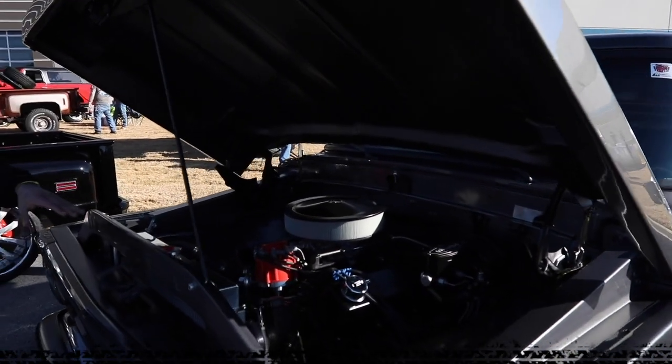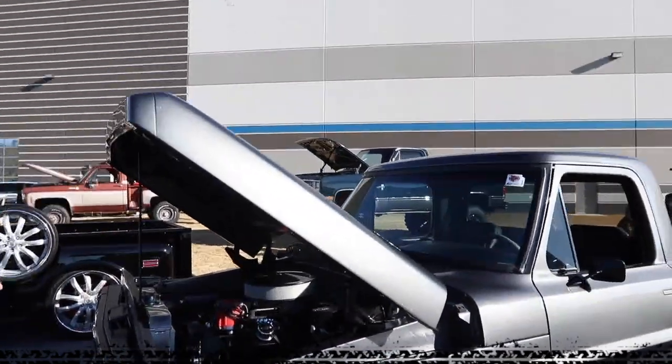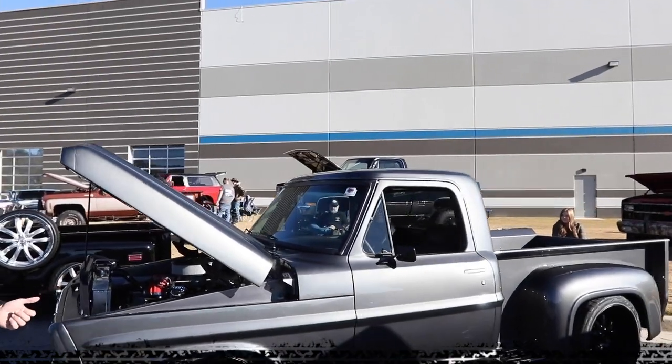Sits on top of a C6 monster transmission. So everything's set up for a daily driver and to take to the track if we want to.